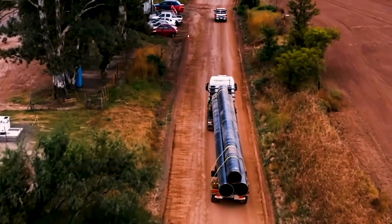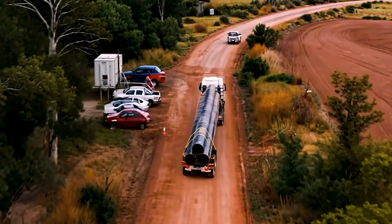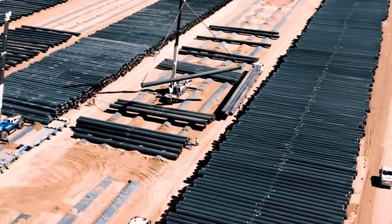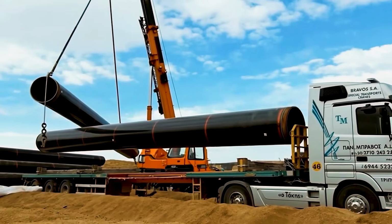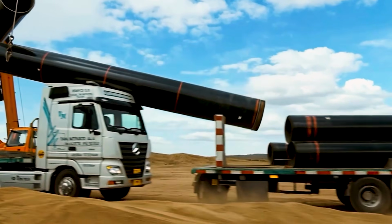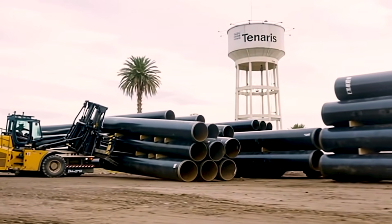Finished pipes are moved to open storage yards. There they are stacked in batches and supplied with clear marking for logistics accounting. Then the sections are lifted using cranes or forklifts and placed on specialized transport platforms. The pipes are securely fixed to avoid deformation during transportation. After that, they are delivered hundreds of kilometers to the construction site, where they will be welded directly along the route of the future pipeline.